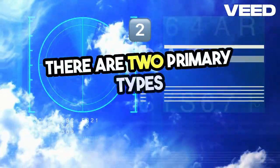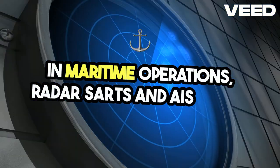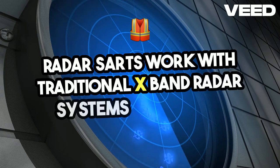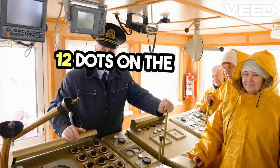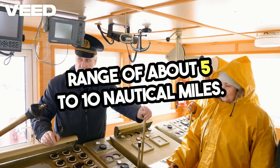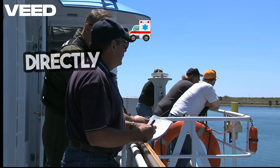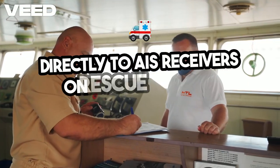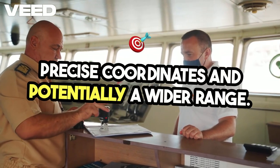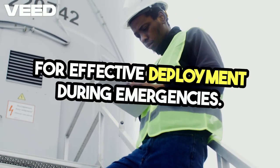There are two primary types of SARTs used in maritime operations: Radar SARTs and AIS SARTs. Radar SARTs work with traditional X-band radar systems, displaying 12 dots on the radar screen and typically have a range of about 5 to 10 nautical miles. In contrast, AIS SARTs send GPS-based signals directly to AIS receivers on rescue vessels, providing precise coordinates and potentially a wider range. Understanding these differences is crucial for effective deployment during emergencies.